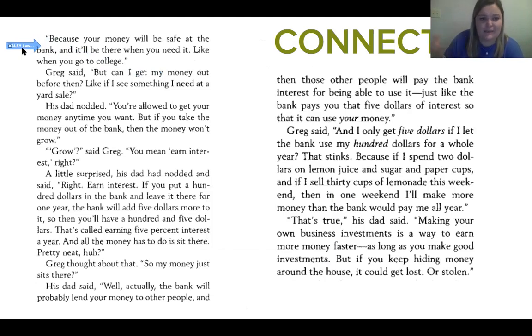Greg said, but can I get my money out before then? Like if I see something I need at a yard sale? His dad nodded. You're allowed to get your money anytime you want, but if you take the money out of the bank, then the money won't grow. Grow? You mean earn interest, right? So it's so crazy because you guys have already learned a little bit about this in Lunch Money, and you didn't even know it, or maybe you did, but I just thought it was cool because I made a connection.